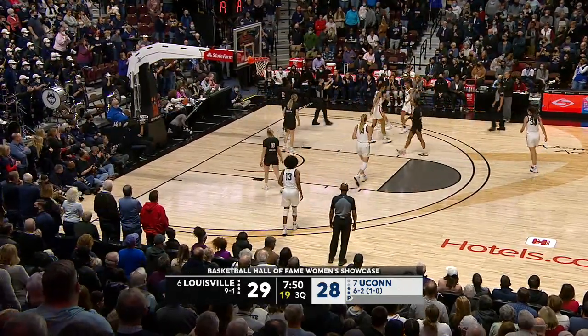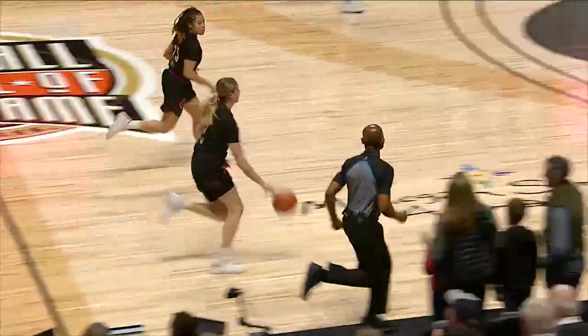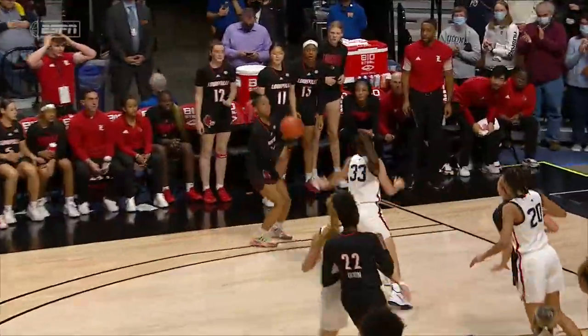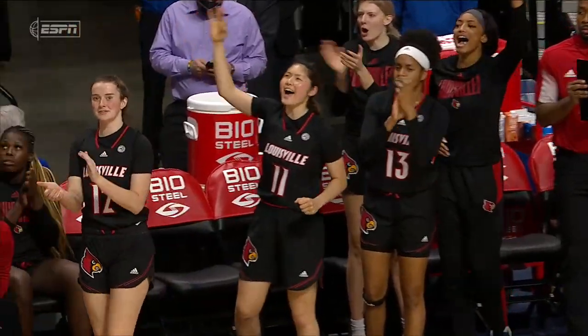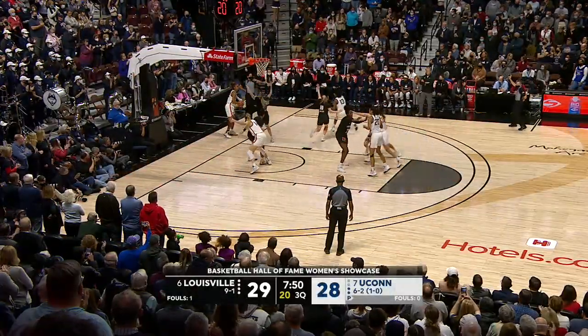And a foul is called on Louisville's Dixon. Louisville getting stops on one end and pushing pace and trying to find the open player in transition. Great cross-court pass by Engsler. Dixon picks up her second personal foul.